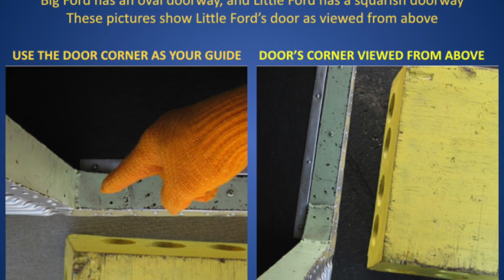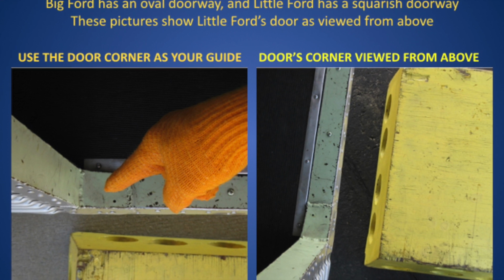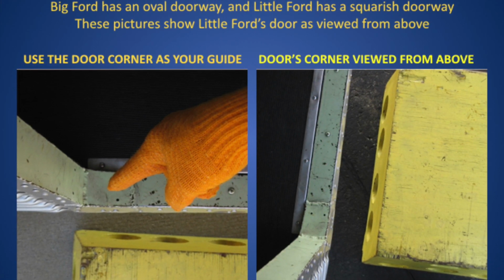This slide shows a bird's eye view of Little Ford's doorway. It is squarish and easy to properly gauge the placement of the bench. However, Big Ford's doorway is oval.